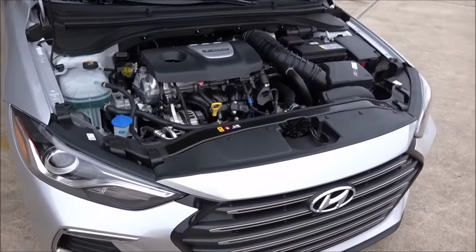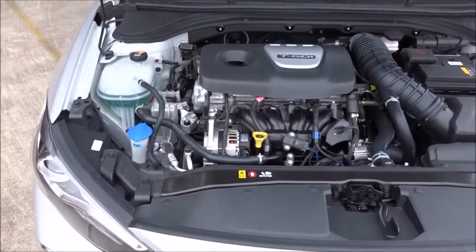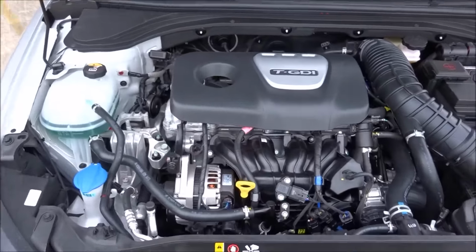Now, when I said that the Elantra Sport received a hefty donation from the Hyundai Veloster Turbo, this is what I was talking about.